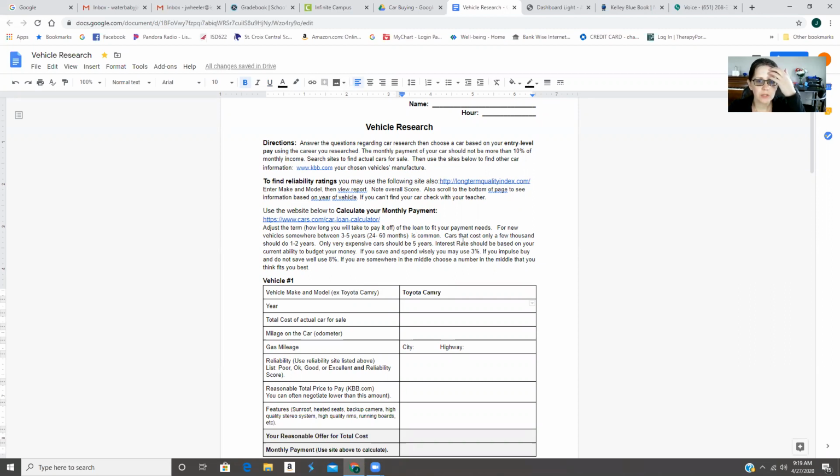Oh, sorry, before you do this, find an actual car for sale. So you can go to Car Soup, you can go anywhere you want to and find an actual car, and then find what you would want and do that.